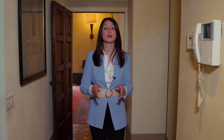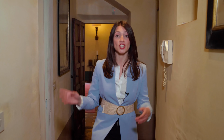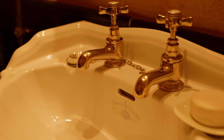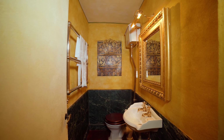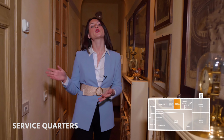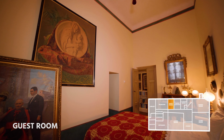While we approach the bedroom area, we first find to my right the kitchen, adjacent a guest bathroom with marble installments, as well as the green marble that is in perfect contrast with the gold paint on the walls. We have the laundry room and the service quarters, which comprise a bedroom and a bathroom. Continuing down the hallway, always to my right, we have the guest bedroom with its ensuite bathroom.